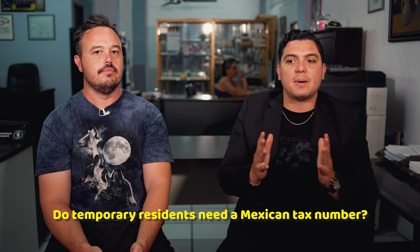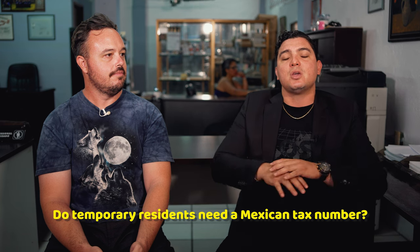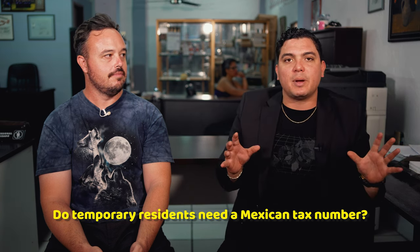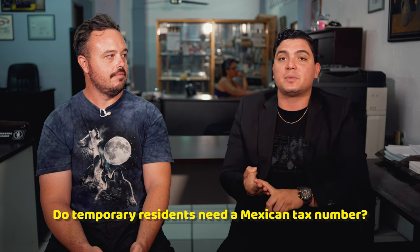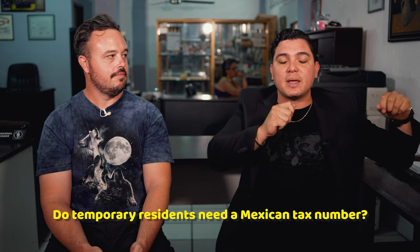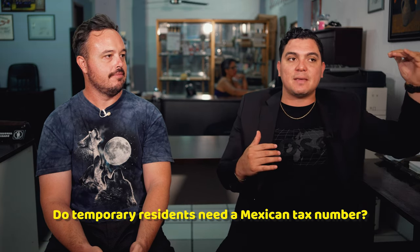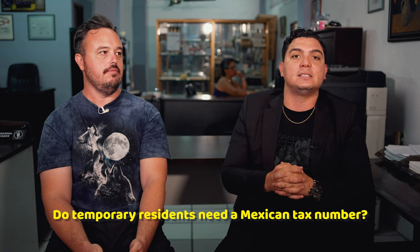Okay, what about this? If you get your RFC, your tax number, you are not going to have any obligation. It's just to have you registered in the system. If you get your tax number, you are not going to have an obligation to declare or pay taxes or do anything in the system until you put an activity in the system and you start making money from Mexico. Then you need to have your accountant and make your declarations. And depending on your activity and your income, that kind of obligation and that percentage of taxes you will have to pay.